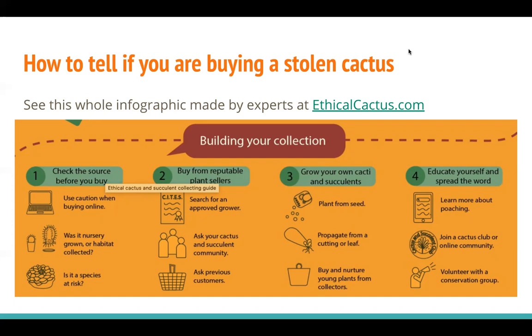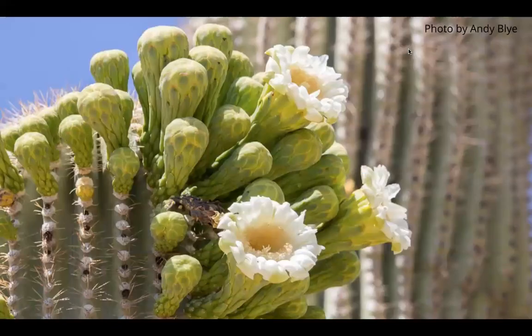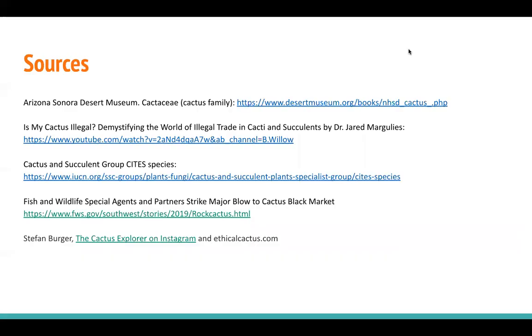So thank you. And here's a picture of a lovely blooming sorrel. You can see why so many people admire these plants. Thank you.